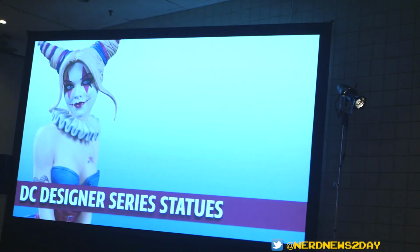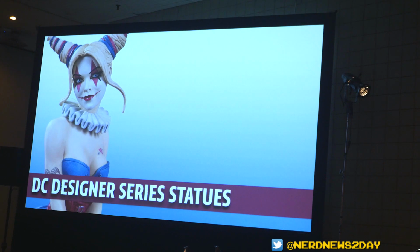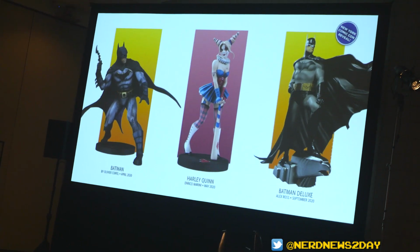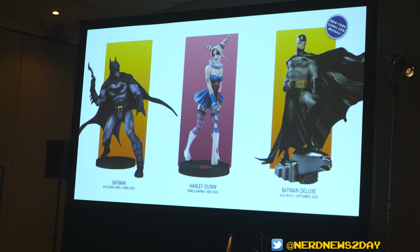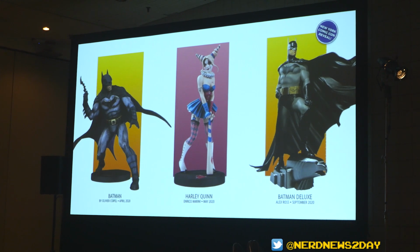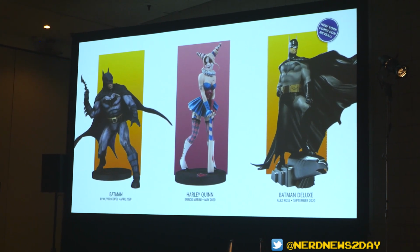So we also have, of course, the DC Designer Series. And first up in that line, I believe we have Batman by Olivier Coipel out in April. The Harley Quinn by Enrico Marini will be out in May. And the Batman Deluxe by Alex Ross will be out next September. This is another great line for us. It really lets us show off what DC Collectibles is capable of at a larger scale, because the detail on all these pieces is great.